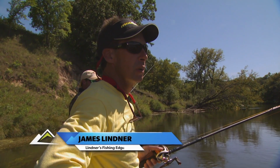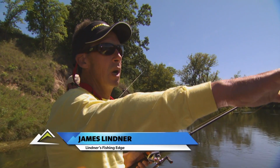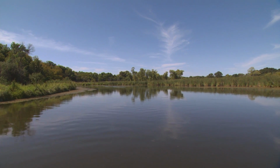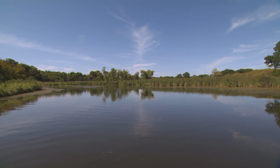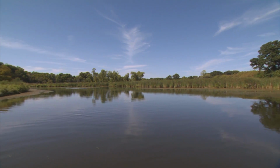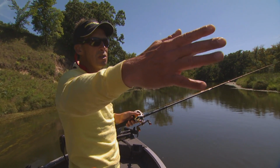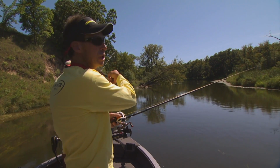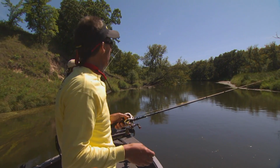This is a really critical spot, and you can see why. If you look upriver here, you can see what we're on. We're on a big outside bend. It's sort of a wide flat of the river. Then all of a sudden it turns to the right. Now you look downriver, and this whole current bend is actually sweeping against that log jam, and that's a critical spot in any river situation.